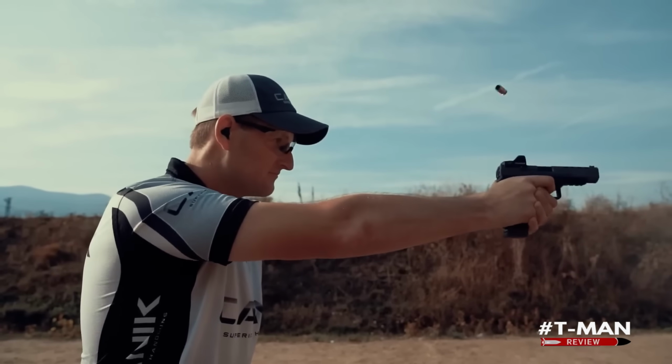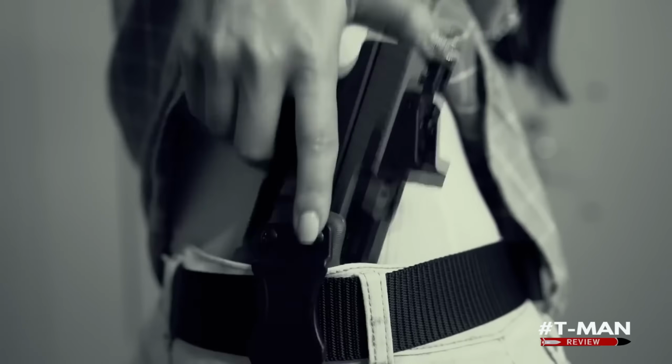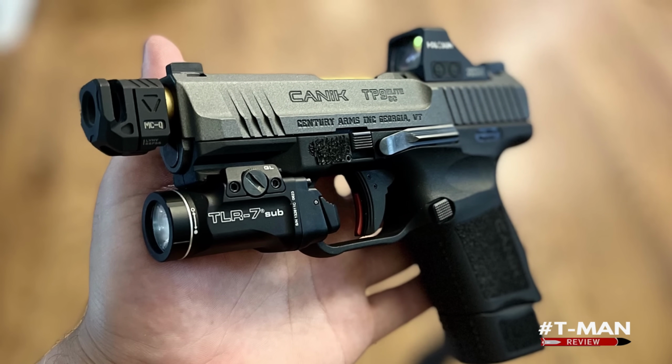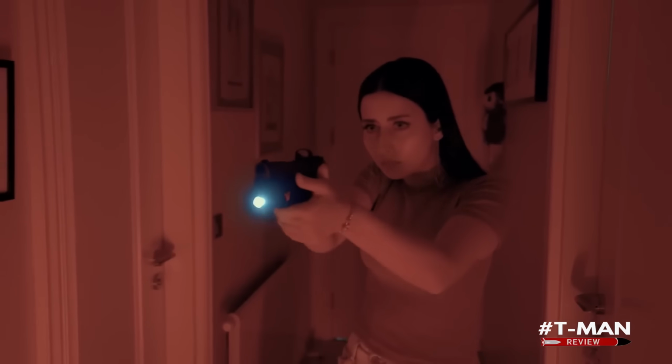It's compact, but still packs plenty of power, offering a standard capacity of 12+1 rounds and an extended magazine option that brings it up to 15+1. For its size, it's surprisingly versatile. The optics-ready slide and Picatinny rail make it a great option for customization, whether you're attaching a red dot or adding accessories like a light or laser.